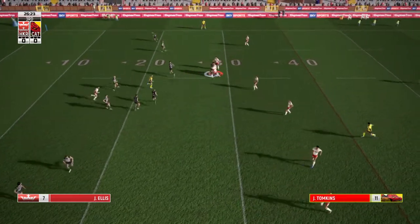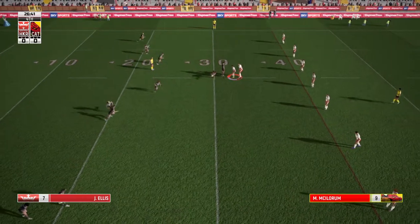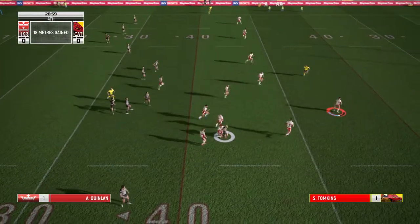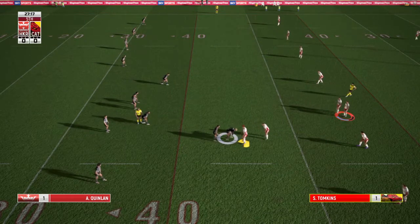Tompkins. That's tackle four. Hold the 10. Maloney moves it on. Great step. He surges forward. Hit the last. Referee signifies fifth tackle.